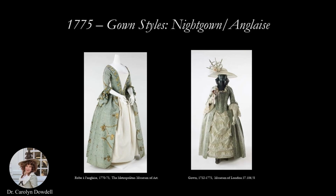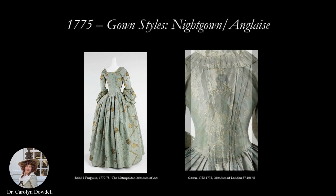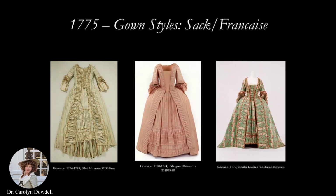The nightgown or gown in English, or robe à l'anglaise in French, was the main fitted back style. It still is often an open-fronted gown with a waist seam from front to side back. The gown back is cut in one with tacked down pleats along the bodice. It also has a basically square neckline on both the front and the back.